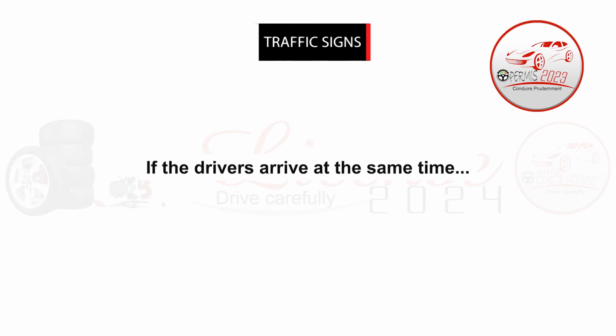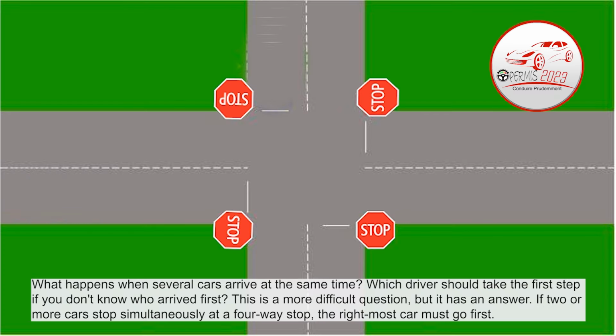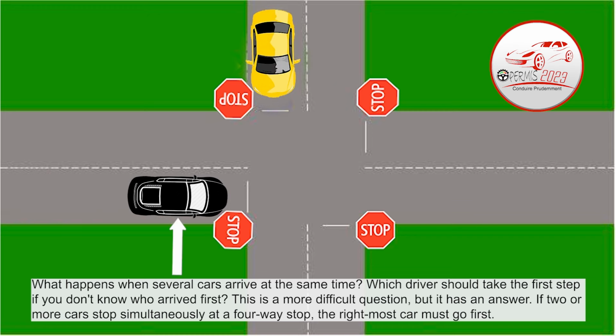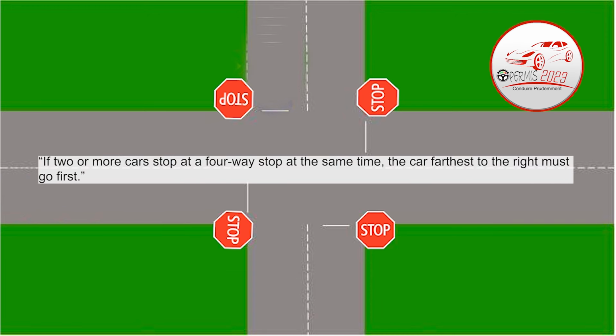If the drivers arrive at the same time, what happens when several cars arrive at the same time? Which driver should take the first step if you don't know who arrived first? This is a more difficult question, but it has an answer. If two or more cars stop simultaneously at a four-way stop, the rightmost car must go first.